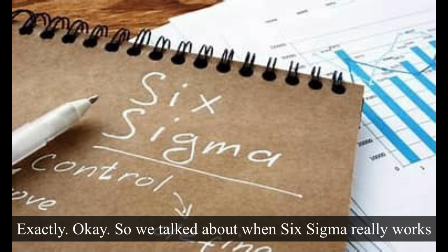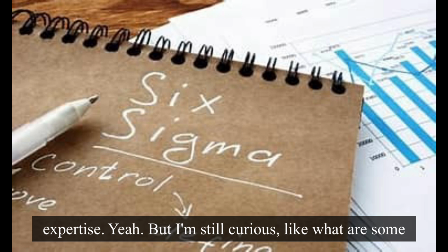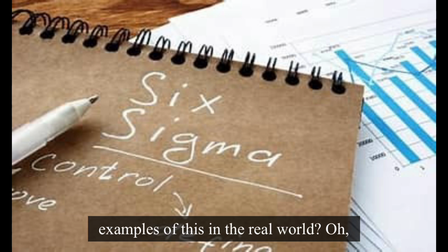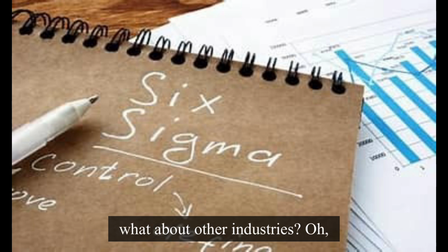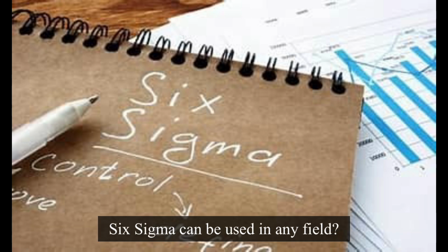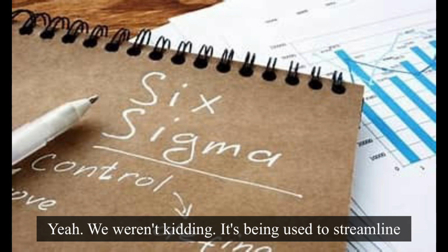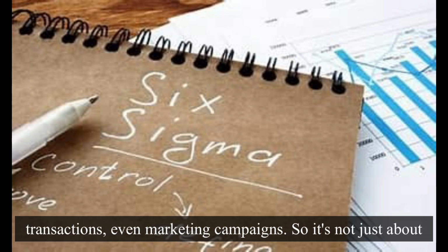Exactly. Okay, so we talked about when Six Sigma really works well and the different levels of expertise. But I'm still curious, like, what are some examples of this in the real world? Oh, yeah. We talked about factories, food processing plants. But what about other industries? Oh, there are tons of examples. Remember how we said earlier that Six Sigma can be used in any field? Yeah. We weren't kidding. It's being used to streamline healthcare processes, financial transactions, even marketing campaigns.